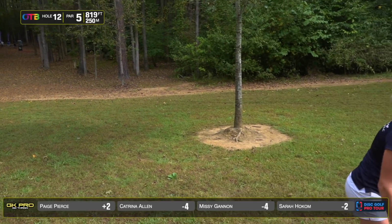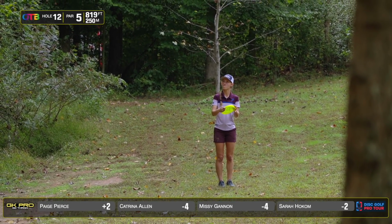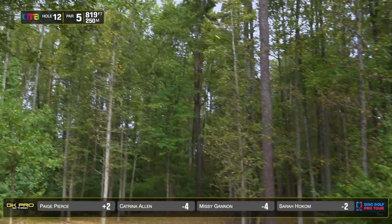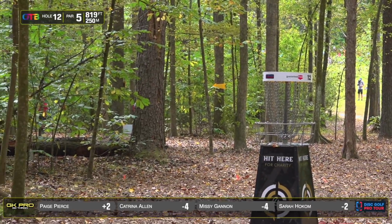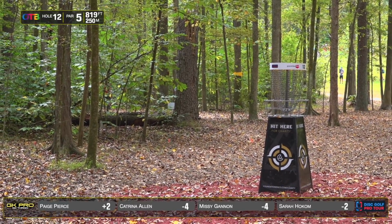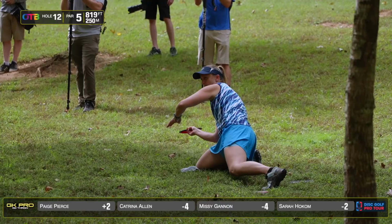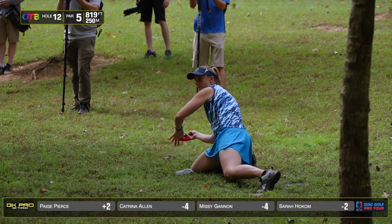Katrina pulls it a little to the right, catches a tree, and still has maybe 100 feet to go, looking at a bogey. Paige with the eyes to the sky. Cutting the corner. Carries far down there. Yeah. Misses all the trees. It'll be in circle 2. I mean, from where she was on her tee shot, it was really well done to get to circle 2. Just a pitch up.